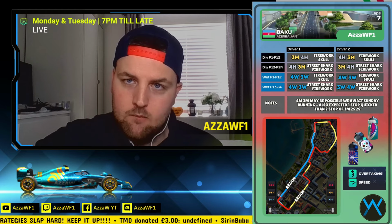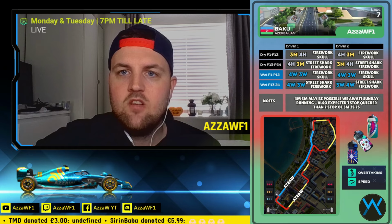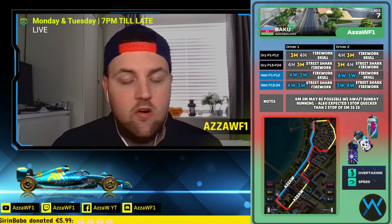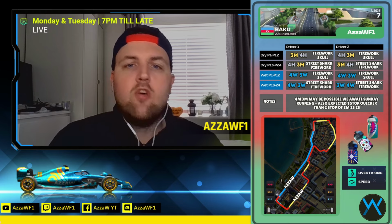We move on to Baku. Baku, a speed circuit, that is one thing that we need to take into effect. Overtaking as well for that circuit. Now, this is a dry track, so we're all good to run through the dry strategies. So we used to do a 2-stop on this circuit.